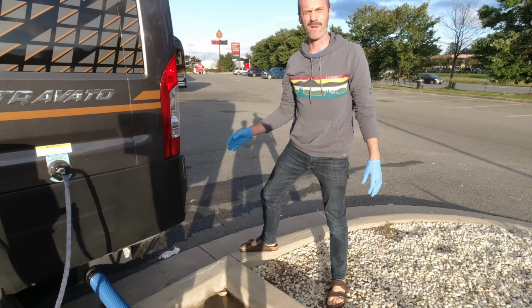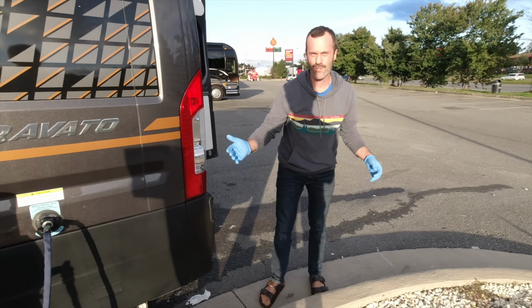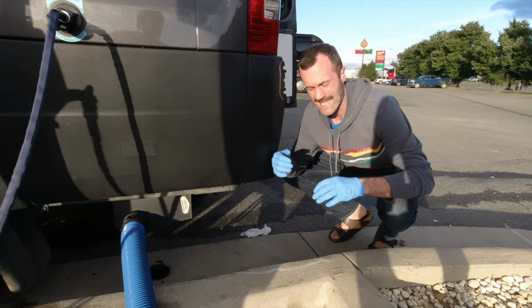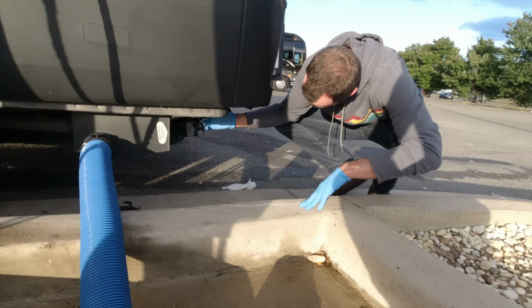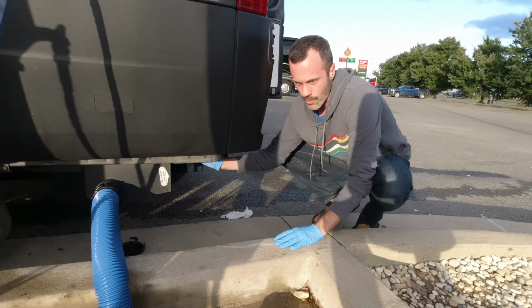Alright. Step number... whatever. 4? I think we're at 4. Is to empty the tanks. So start with the black tank. Pull the lever. Whoa! Wrong lever!